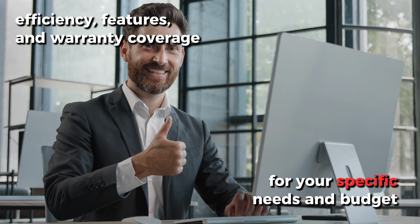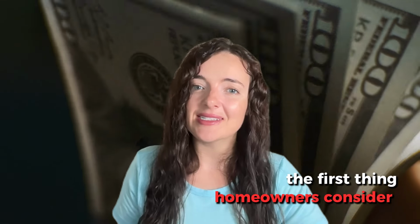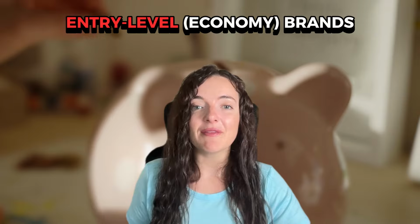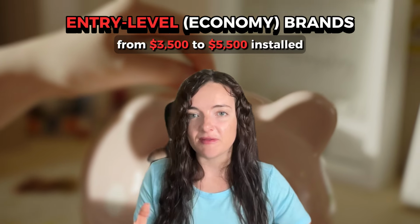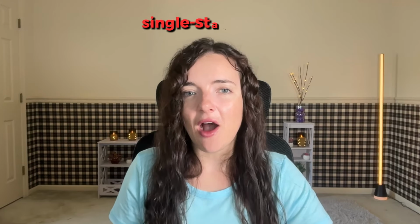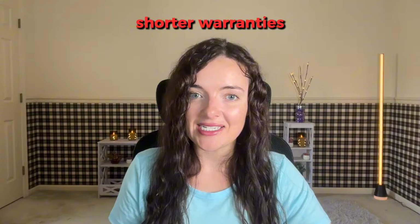specific needs and budget. Let's start by breaking down air conditioners by budget category, since this is often the first consideration for most homeowners. Entry-level or economy brands typically range from $3,500 to $5,500 installed. These include brands like Goodman, York, and KeepRite. They generally offer single-stage models with standard efficiency ratings and shorter warranties.